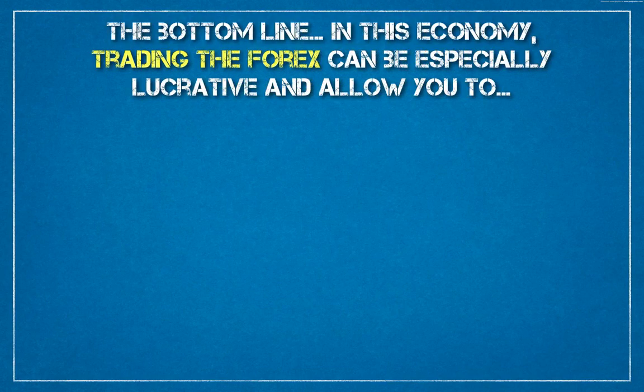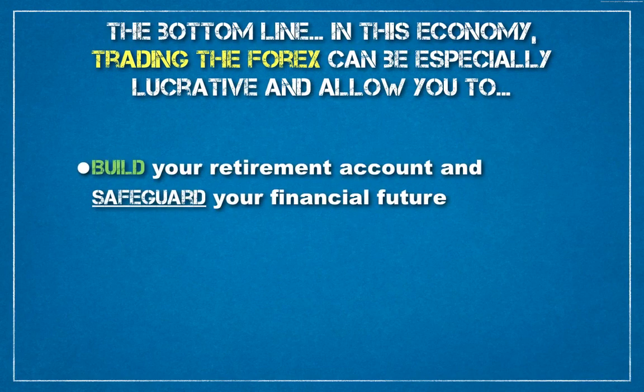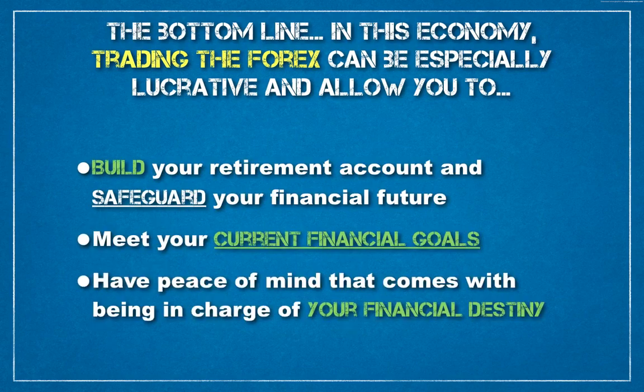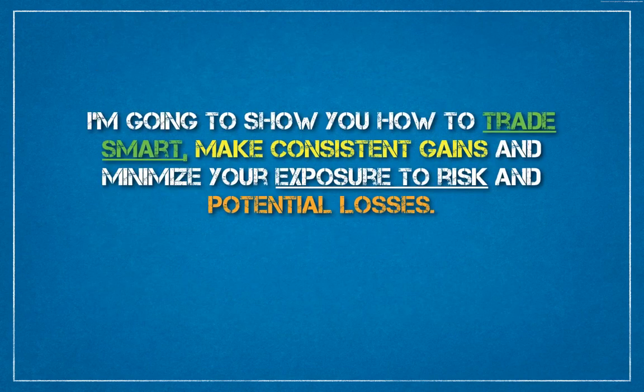Now, the bottom line in this economy is that trading the Forex can be especially lucrative and allow you to, number one, build your retirement account and safeguard your financial future. Number two, meet your current financial needs and goals. And number three, have peace of mind that comes with being in charge of your financial destiny. I'm going to show you how you can trade smart, make consistent gains, and minimize your exposure to risk and potential loss, just like the big institutional traders do.